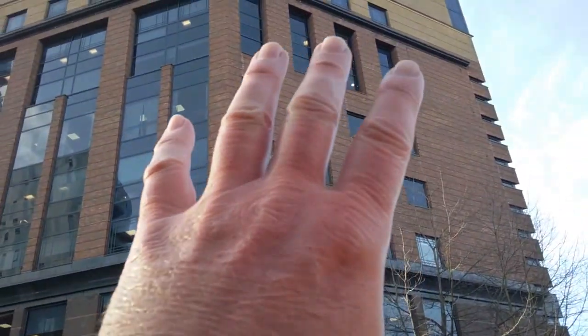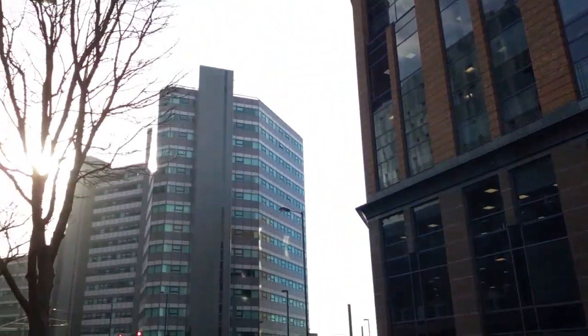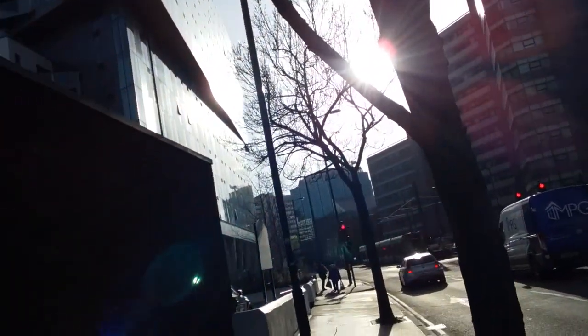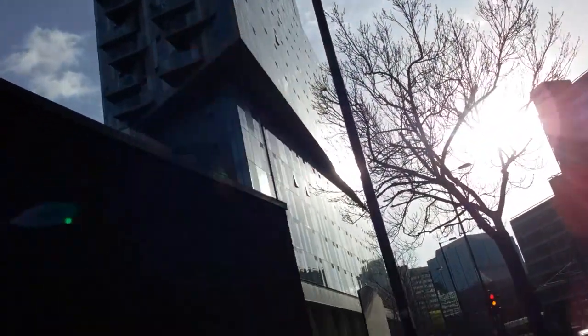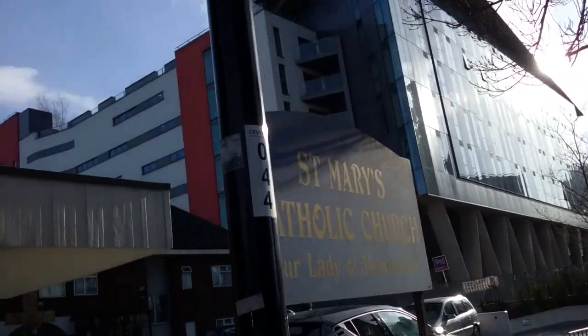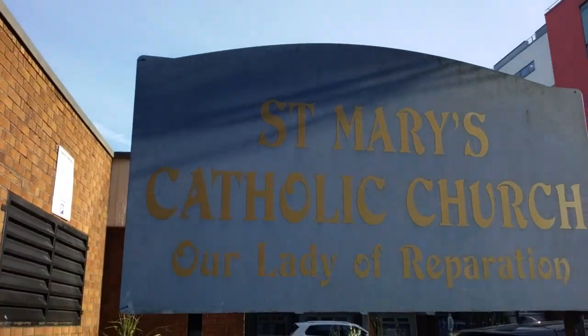As you see, you've got the Interchange office building there, that was recently refurbished into modern offices. Delta Point there, you've got Saffron Square there. St Mary's Catholic Church.